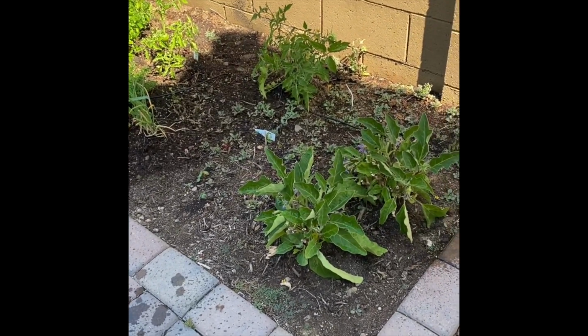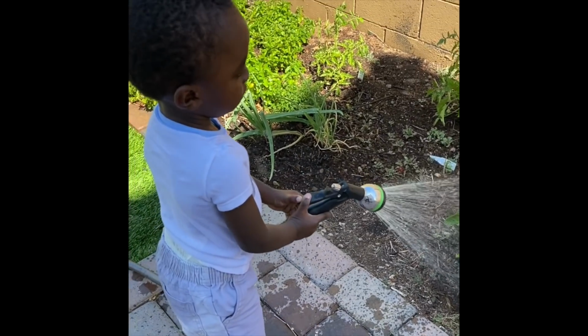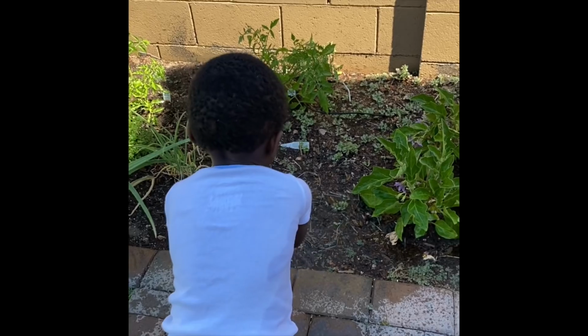But here are my white eggplants right here, and they are doing beautifully. The flowers are showing, and right now currently they have fruit, which you're gonna see pretty soon.